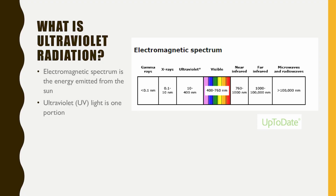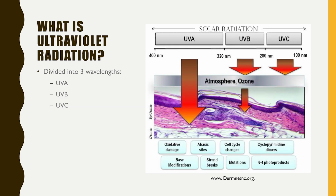So this is just showing the electromagnetic spectrum, and this is the energy that is emitted from the sun. One portion of it is ultraviolet light, and that's right here next to visible light. So ultraviolet light is divided into 3 different types based on the wavelength. The longest is UVA, we see here. UVB is the intermediate wavelength, and UVC is the shortest wavelength.